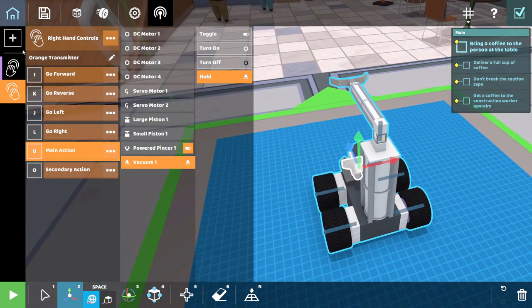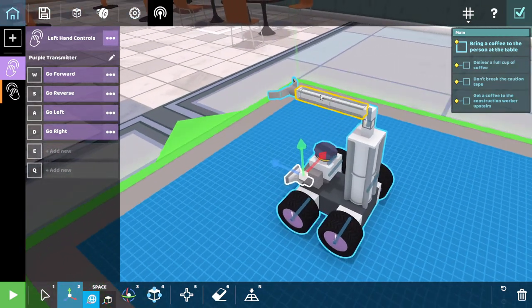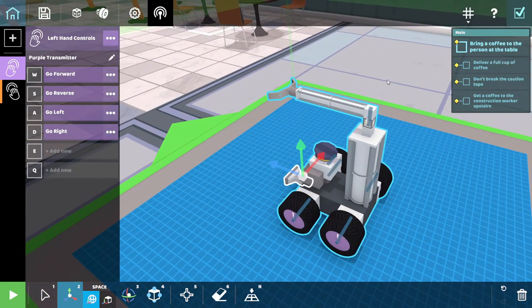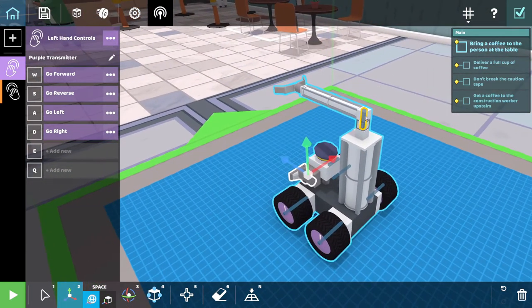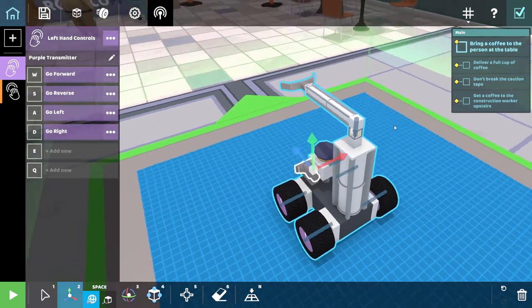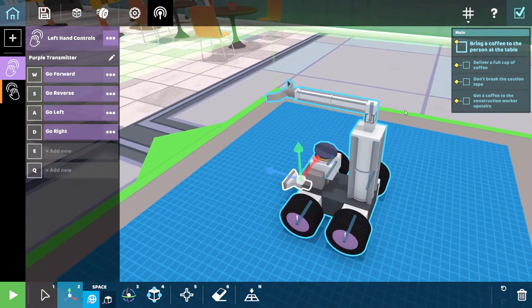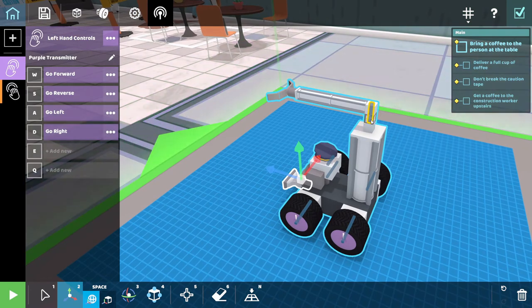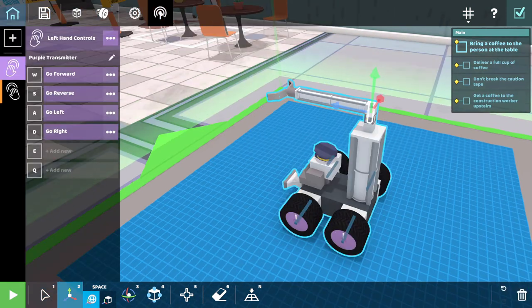Let's go to right-hand controls. And I'm going to have this one operate the arm going in and out, I think. I can have this one operate the arm. Maybe going side to side would be more intuitive. I don't know. It just doesn't feel right. Let's go ahead and get this thing. Controls. I was already in controls.